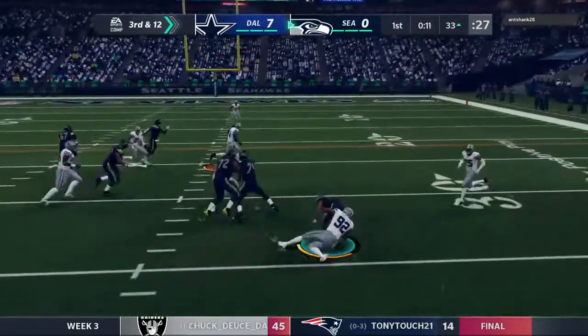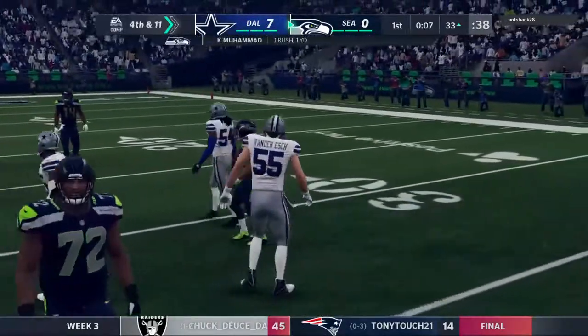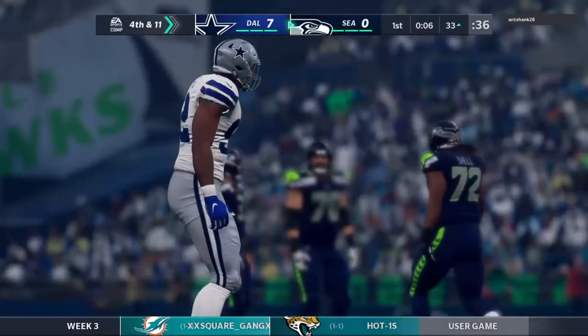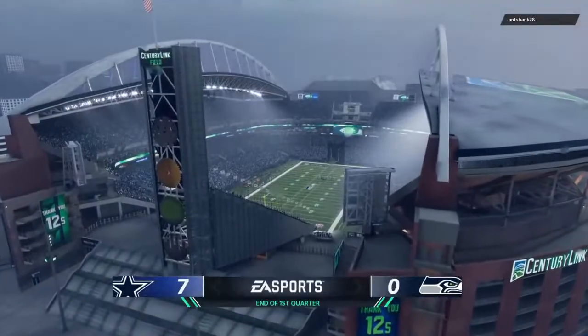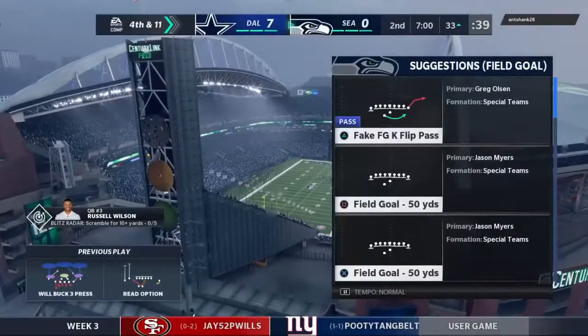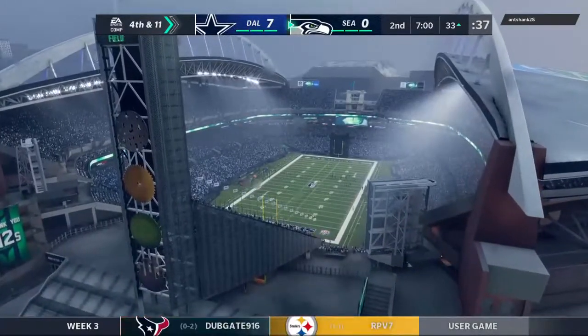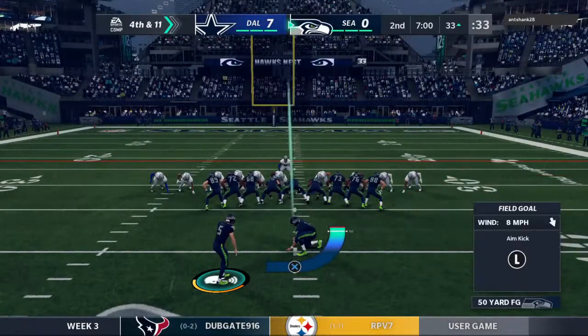A first carry now for Kofrani Muhammad. And a short gain down to about the 33. Just a yard on the run there, and that's going to bring us to a 4th down. 3-yard line. Jason Myers. A 50-yard attempt. That's the end of the first quarter with the score Cowboys 7, Seahawks 0.